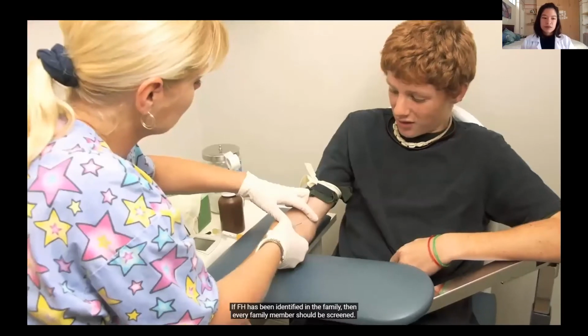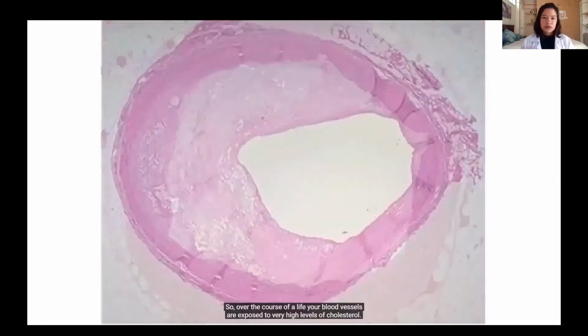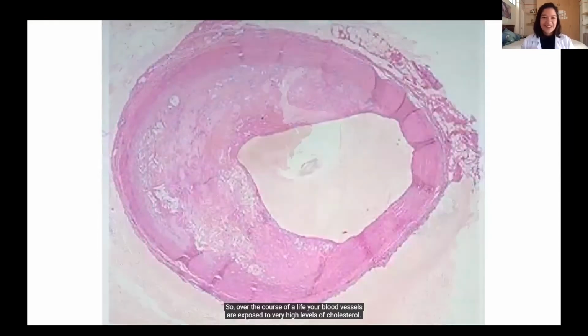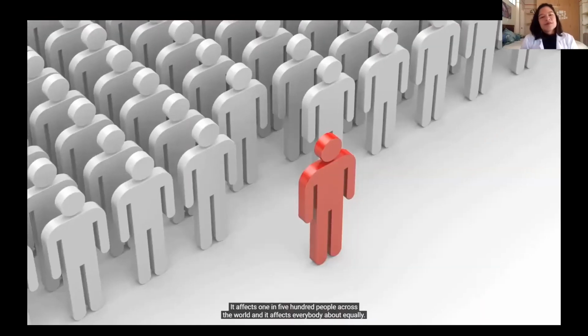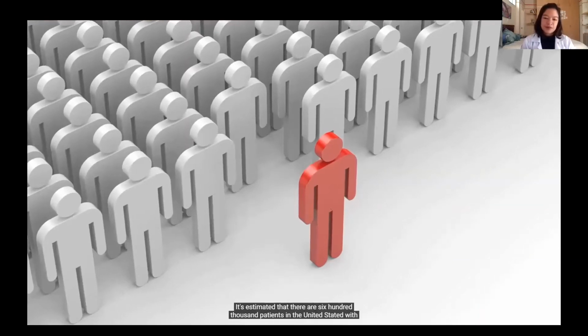The key about FH is that you have high cholesterol from the time you're born. So over the course of a life, your blood vessels are exposed to very high levels of cholesterol. And this really takes its toll on the arteries. It affects 1 in 500 people across the world, and it affects everybody about equally. It's estimated that there are 600,000 patients in the United States with FH.